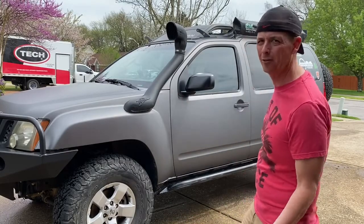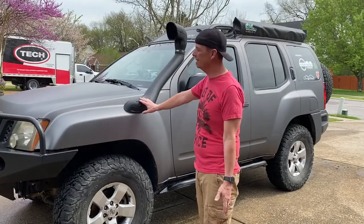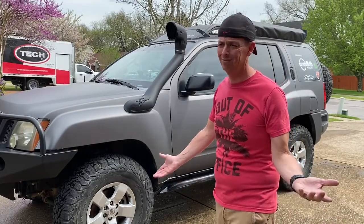He's done a completely different overland build with his. So we went with the Airflow snorkel. Once again, I found it used. Snorkels are expensive. I think that'll run you $450, $480 for a plastic snorkel. I found it used for like $250, so it was like, why not?